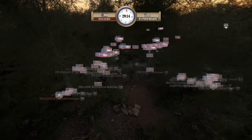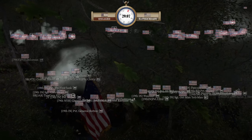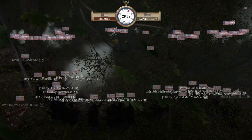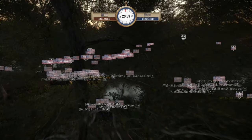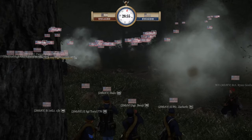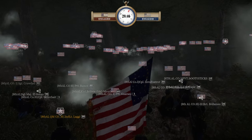It looks like Ninth Corps just moved up. They are not attacking yet. Yeah, 29 minutes still at battle ready is not bad, especially with that initial wipe against the 42nd, which cost them a little bit on the tickets. There it is, 28:55. They hit engage. Again, that's not horrible. It's going to be tough to win, but they're in the hunt right now.